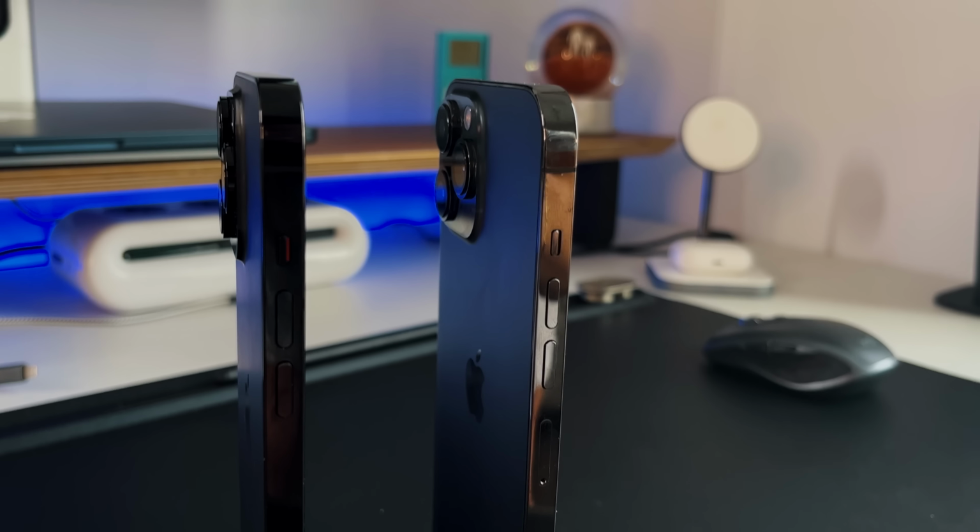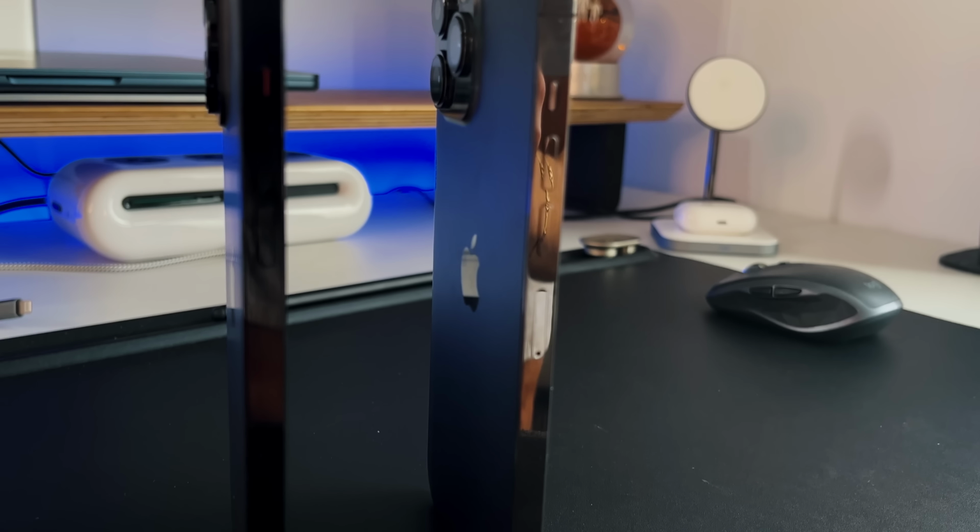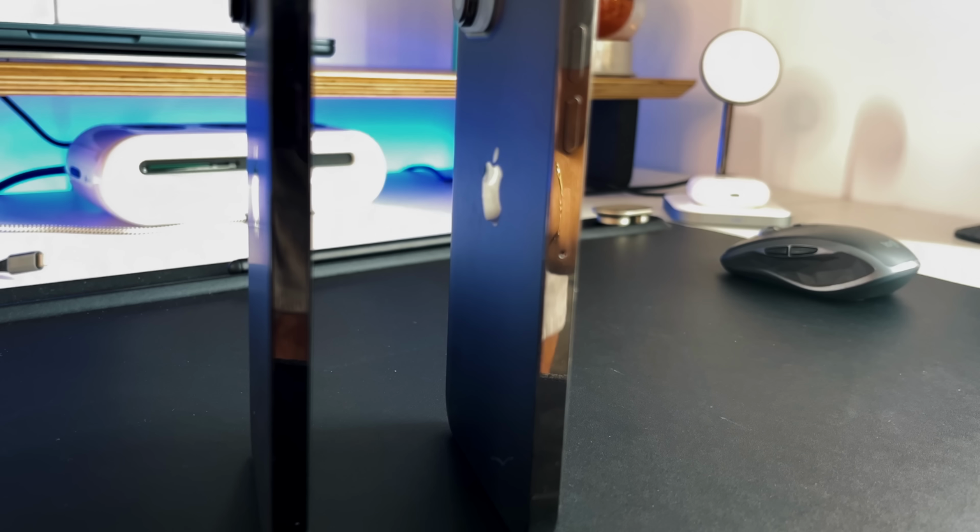Another reason to hold off is just because the design is going to be a little bit different. I know that I mentioned it's going to feel relatively the same, but the design is going to change a little bit compared to the last 3 iPhones. The last 3 iPhones, aside from the camera getting a little bit bigger, a little bit chunkier, and a little bit thicker, the design has stayed relatively the same, right? The same chamfered edges, the same industrial design, the same flat edges.